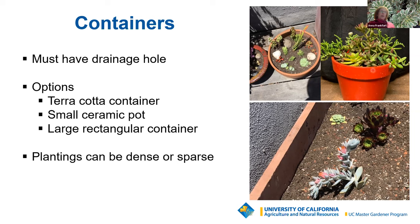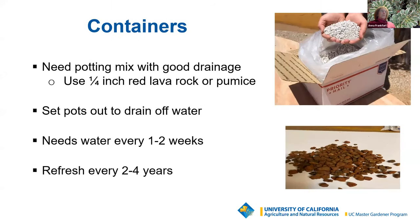And then I could see immediately you can have a nice little arrangement. The terracotta container with the space succulents actually will take 7 to 8 months for that to fill in. So for your containers, you need a potting mix with good drainage. Again, you can use red lava rock or pumice to go in with your potting mix.